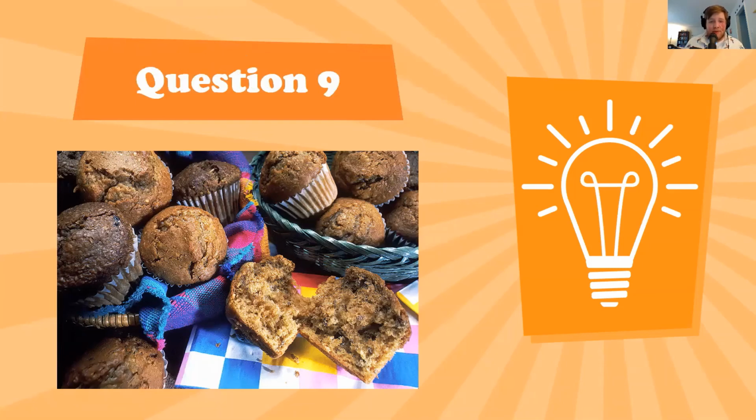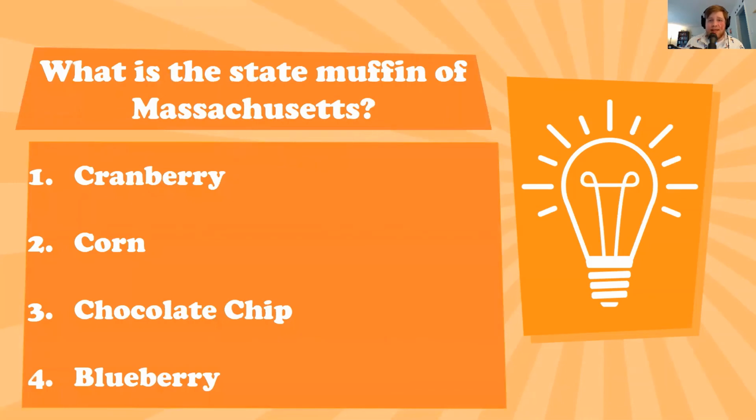So, very quick, simple question for you guys. What is the state muffin of the state of Massachusetts? What do you think is the state muffin for Massachusetts? Is it a cranberry muffin, a corn muffin, a chocolate chip muffin, or a blueberry muffin? If you had to go to a bakery and pick a muffin that defines the state of Massachusetts, what would that muffin be?